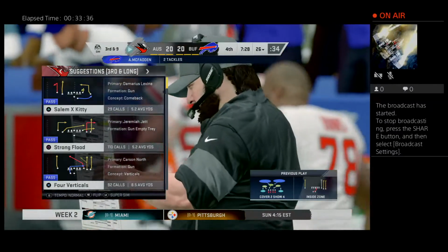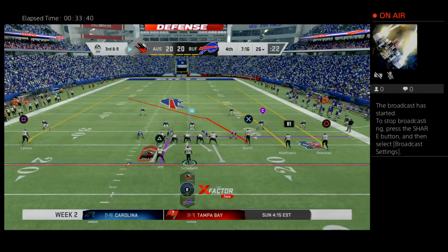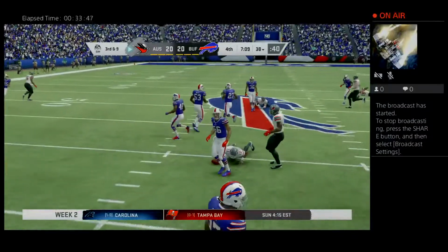Well, that's a good start to this drive on the defensive side of the ball. Force the incompletion on first down, and you're able to shut down the running play on 2nd. Yeah, I wouldn't be surprised now. A little bit of pressure going at the quarterback in an expected passing situation.